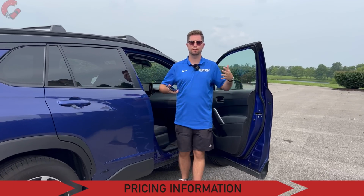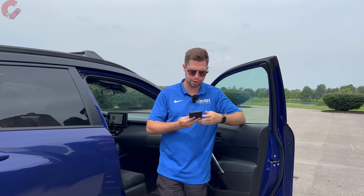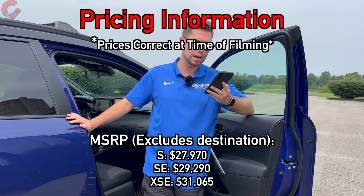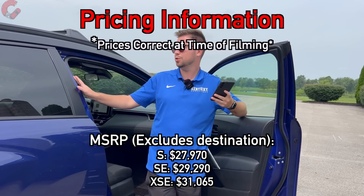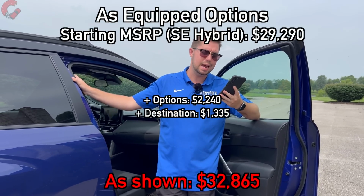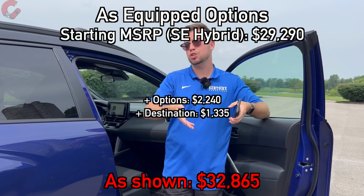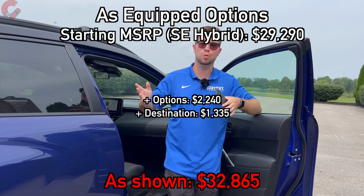And let's talk pricing for this Corolla Cross Hybrid, because we said this needs to be an affordable offering for most families, and indeed, it is a pretty good price point. S is starting at $27,970, SE $29,290, and XSE $31,065. This particular tester is an SE with quite a few options on it, plus the $1,335 destination. We're looking at $32,865 as tested today, which I would say I would probably just get the XSE trim level if you're going to go for above a $32,000 price point.